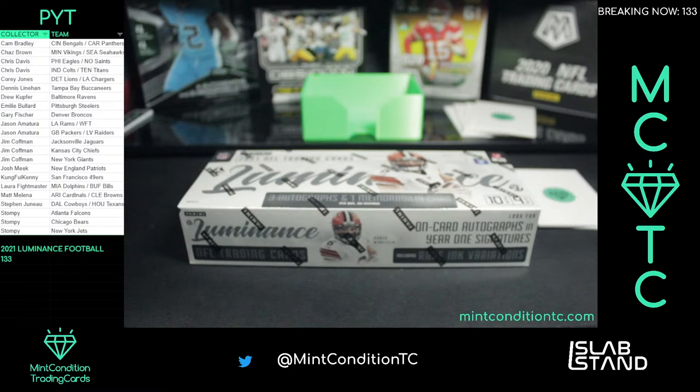We got Cam hopping in with the combo, LSU wide receiver spot, the Cincinnati Bengals, Carolina Panthers. We got Chaz with the Vikings, Seahawks, Chris with the Eagles and the Saints, and the Colts and the Titans, but off the filler. We got Corey with his Lions, Chargers combo spot. We got Card Cop with the Tampa Bay Bucs, Drew with the Ravens, Emily looking for some Steelers cards. Good luck. Welcome back. We got Gary with the Broncos, Jason with the Rams and the Washington football team, and then the Packers, Raiders. We got Jim with the Jags, Chiefs, and the Giants.